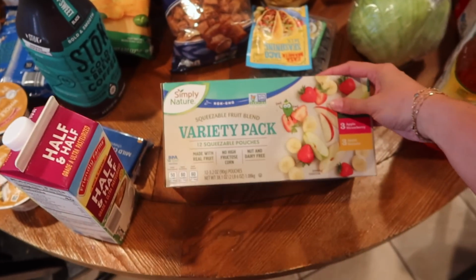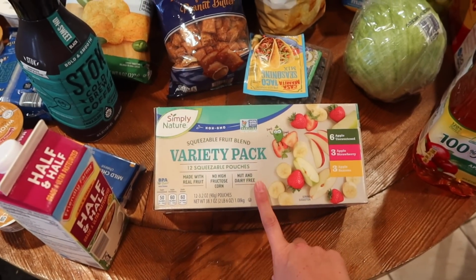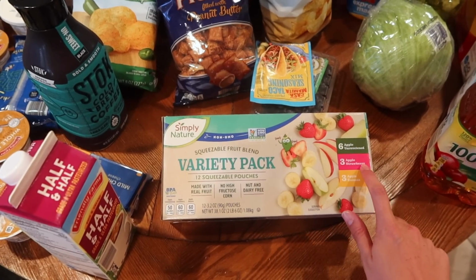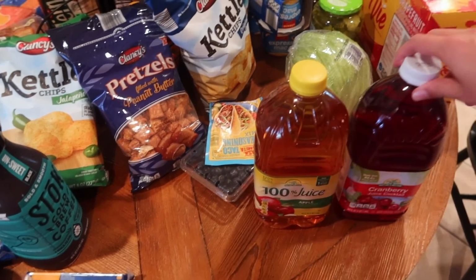My kids also like the applesauce packets. So I got the unsweetened strawberry and banana. All right, apple juice and cranberry juice.